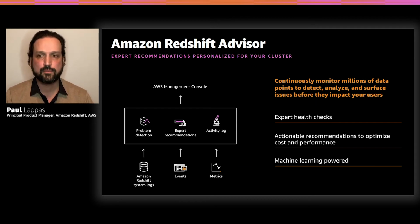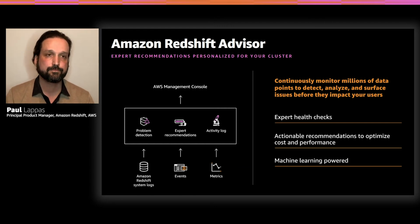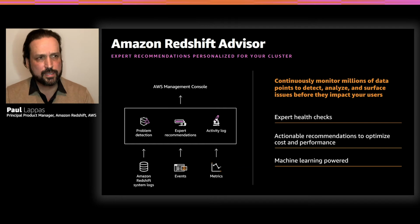For example, a customer may choose to use the manual workload manager and configure memory and concurrency settings manually, or opt out of automatic table optimization by defining sort keys and dist keys for their tables themselves, or they can just run vacuum and analyze commands manually and turn off those automations as well.